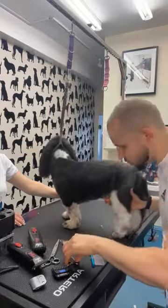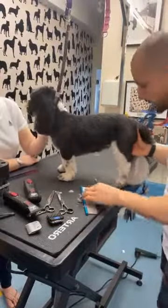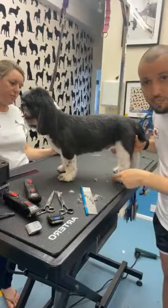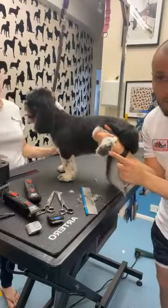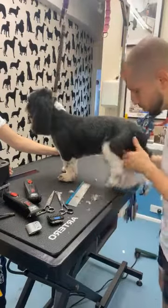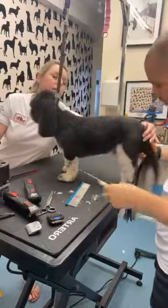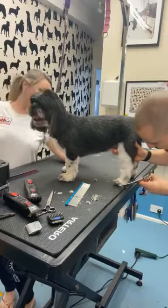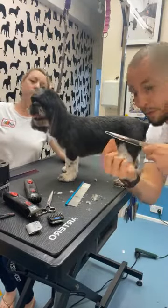So I'm trying to achieve poodle feet, like cat feet. What I do is I try to lift all the hair from the floor. I take all the hair that's very close to the foot. Put the dog on the floor. Then I will try to create a wall first. Let me hold your tail up. Thank you. So the wall is the size of my blade.